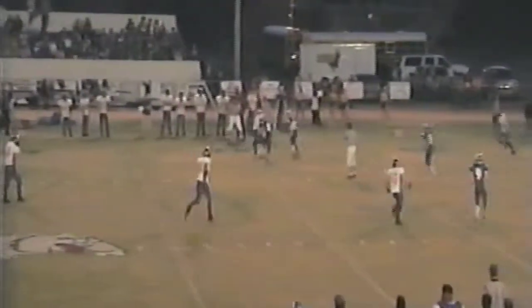Green pass goes to number one. Mr. Hudson gets the call. Taken out of bounds.